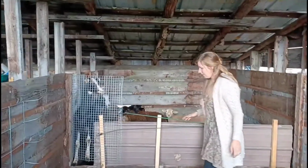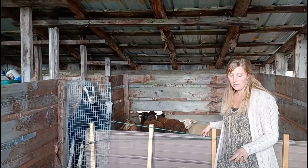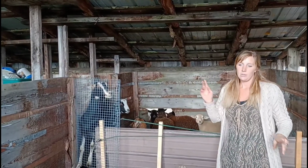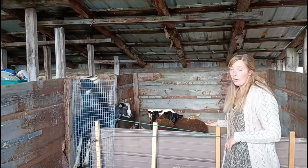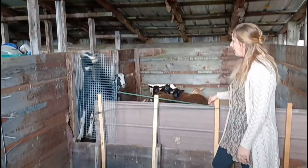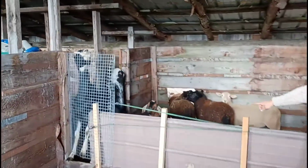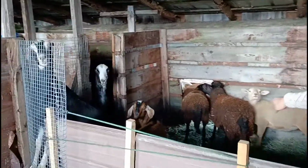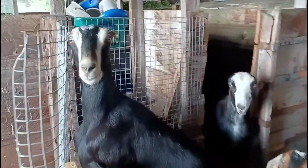I did this just temporary because the goats are mean to the sheep, and so I don't want the goats to get with the babies because I don't want them to hurt them. So this is temporary, just to keep them separated. But here's the rest of them. Here's the goats and the sheep. But the goats don't really let the sheep in too often. There they are.